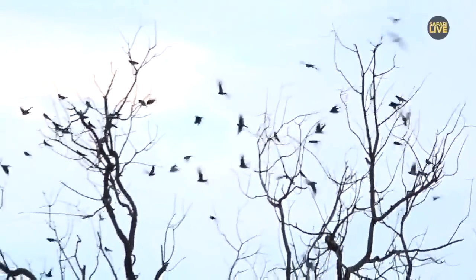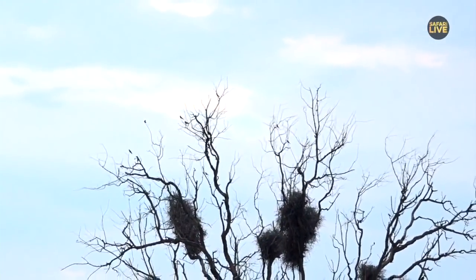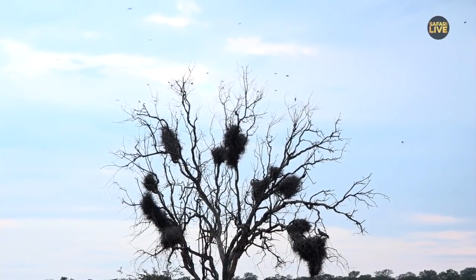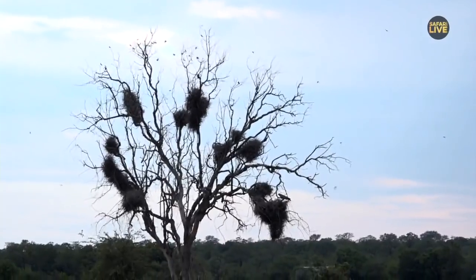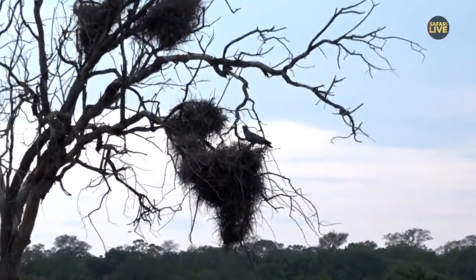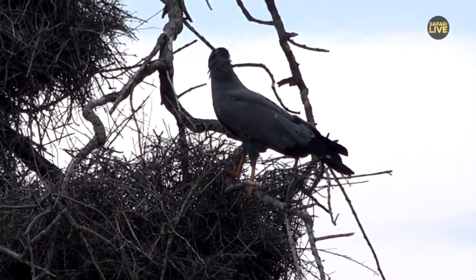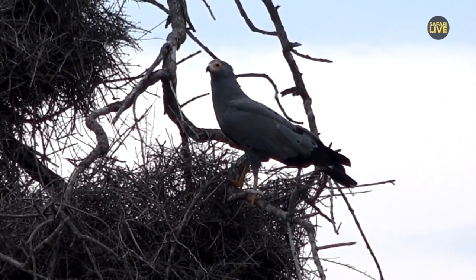But what they generally say, ooh, there's a gymnogene just landed on the right there, Sens. Right of the base of the tree, on the buffalo weaver's nest, bottom right, that last nest. So there's an African harrier hawk, folks, has just landed on a nest there, and they are raiding specialists. They are very good at this kind of work. And I know I was busy talking about the barn swallows. They've all moved off in haste away from the raptor that's just landed.